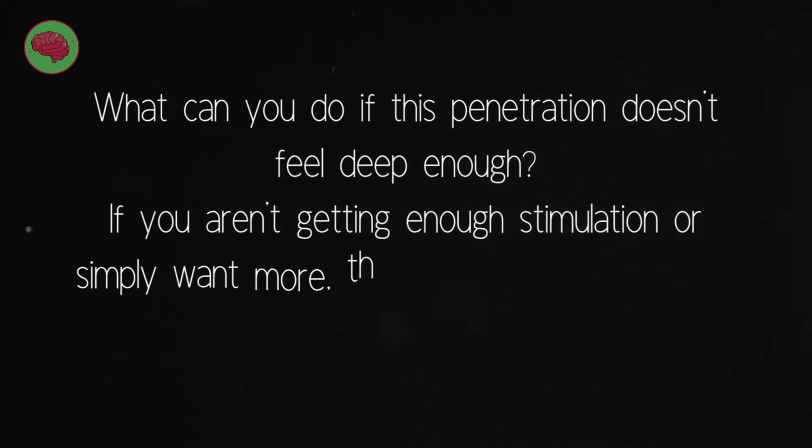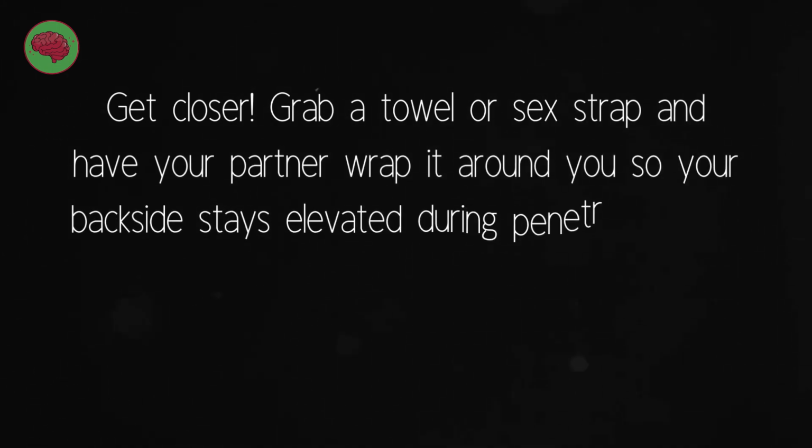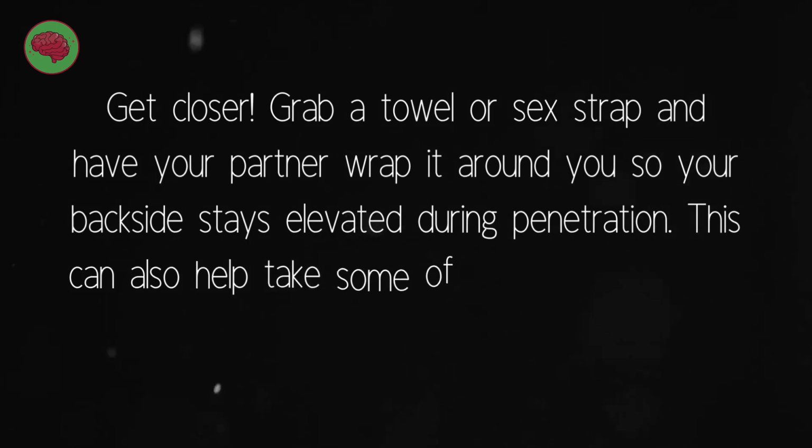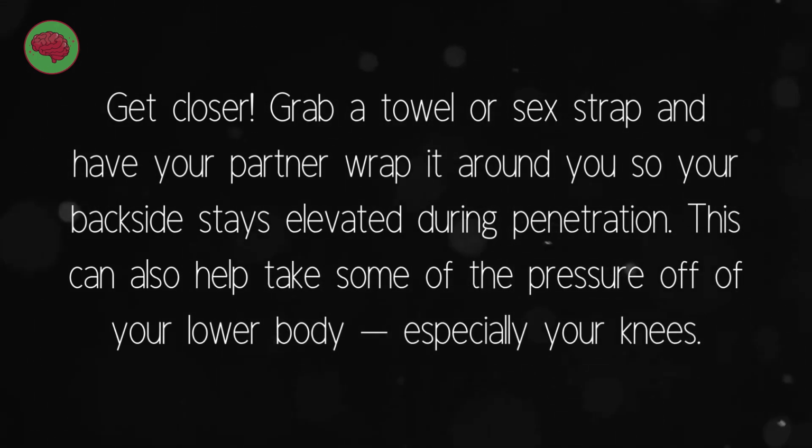What can you do if this penetration doesn't feel deep enough? If you aren't getting enough stimulation or simply want more, there are a few things you can do to take it to the next level. Get closer. Grab a towel or sex strap and have your partner wrap it around you so your backside stays elevated during penetration. This can also help take some of the pressure off of your lower body, especially your knees.